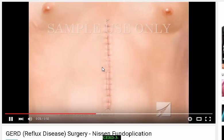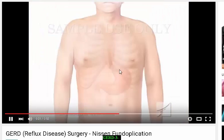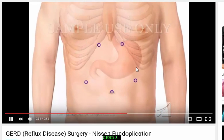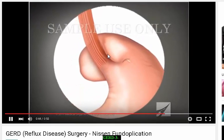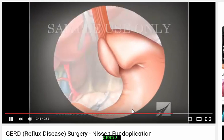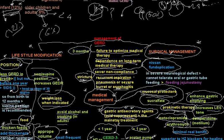The second, less invasive procedure is a minimally invasive procedure, done by laparoscopy. So this is the laparoscopy procedure. The same thing is done. They bend the stomach above the lower esophageal sphincter. So this is the Nissen fundoplication. Okay, so this is the surgical procedure.